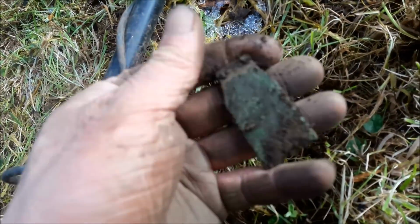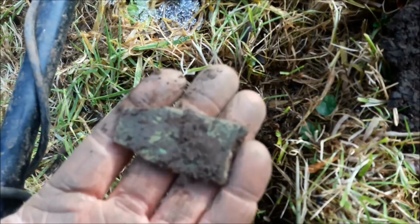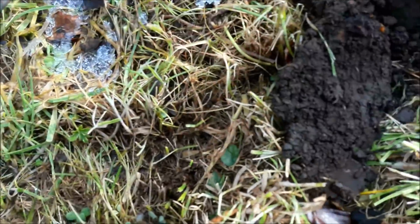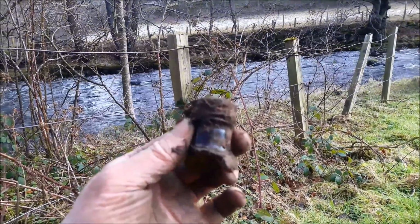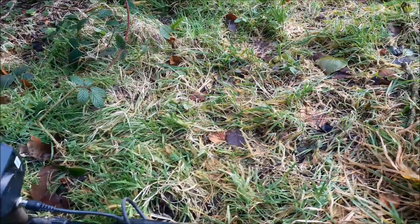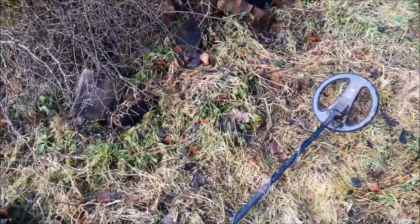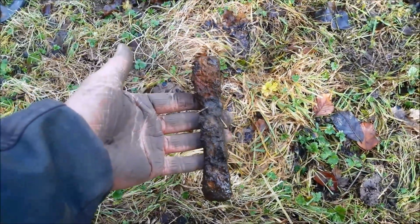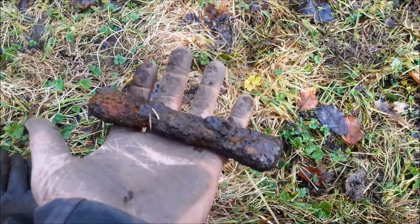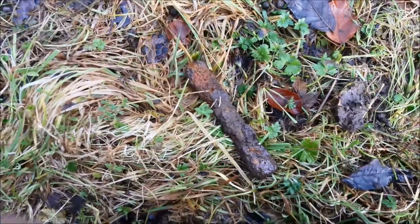Not a clue. I mean, it's got a really nice green colour to it. A broken bottle top for the next signal. Just dug 3 of these in a row. Bottle can lids. Loads of them. Part of an old fence post, I think. I'm going to dig another signal and then half time I'm going to have a break. I'll show you what I've found.